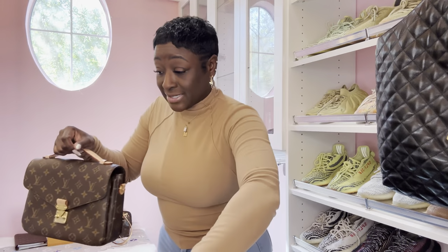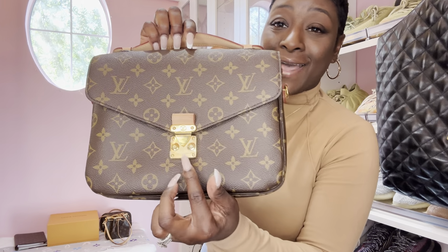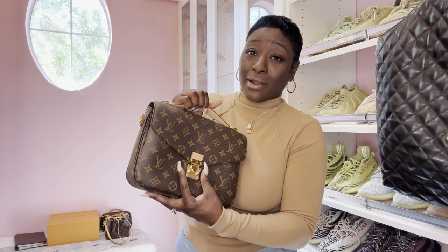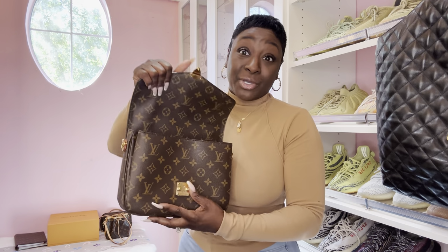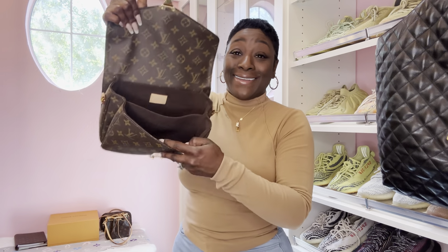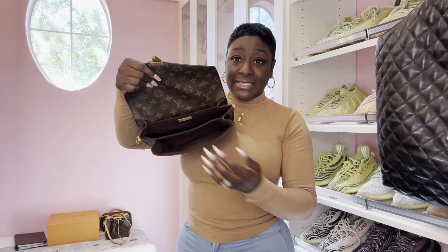Of course, guys, let's go into some detail. As you can see, I still have the plastic on the hardware. I want to keep this as brand new as possible because it is disappearing, guys. It's going away. To me, it reminds me so much of the Passy handbag.